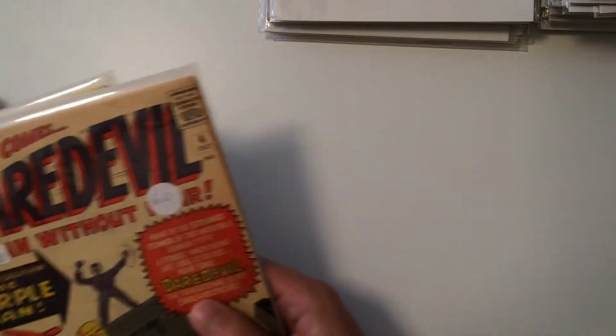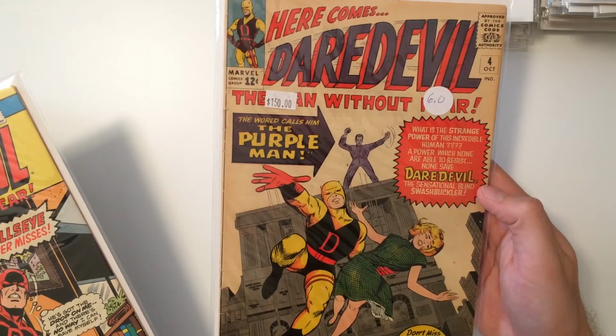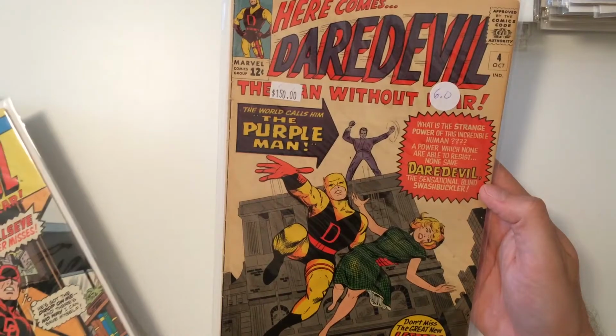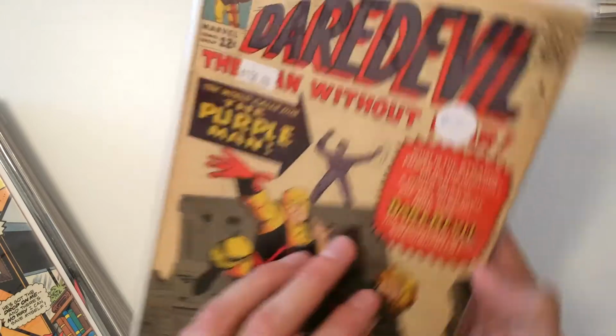After that, we've got a couple issues of Daredevil. Of course, here is number 4, the first appearance of the Purple Man, who was a villain on the Netflix Jessica Jones show. It's a nice mid-grade copy.